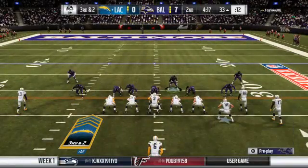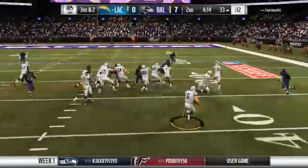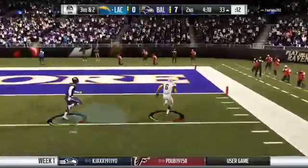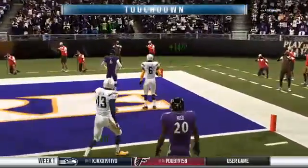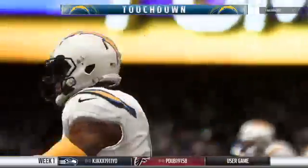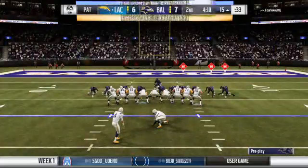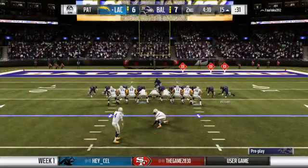Black 99 Philly, here we go. They'll try to run for it with Yeldon. He's got a first down and much more inside the 20. And all the way in for a Charger touchdown. T.J. Yeldon, 33 yards. And the Chargers are an extra point away from tying this thing up.